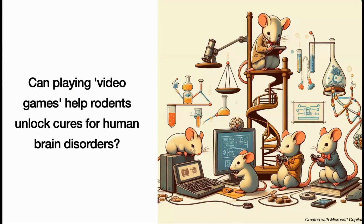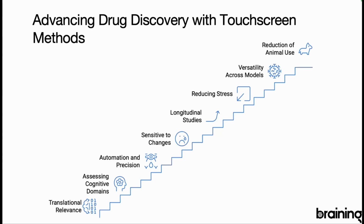To wrap up our presentation, we might ask, could video games for rodents be the secret weapon in finding new treatments for human brain disorders? Sounds crazy, but it just might be. And I promise you that this will be the last slide, to sum up and highlight the big benefits of the touchscreen system. For sure, please remember that it's very translational. So it allows us to mirror human cognitive assessment. It allows us to evaluate the cognitive impairments that are seen in neuropsychiatric disorders.